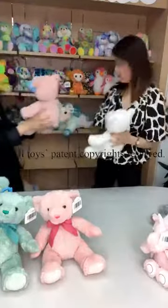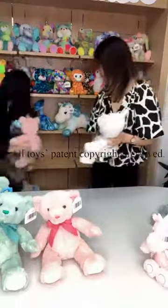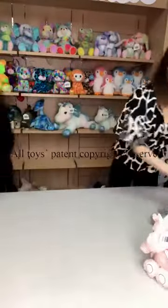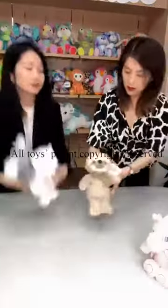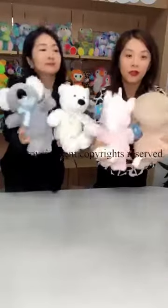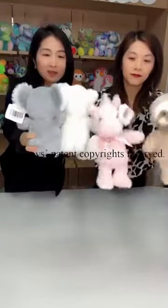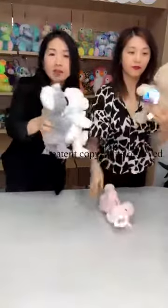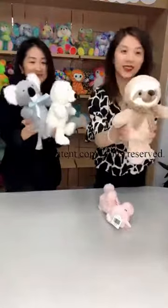So, the bear. What's next? Next one. Four assorted forest animals. Wow. Koala, polar bear, unicorn, sloth. Also made by silvery fabric. Very shiny fabric. And also plastic eyes. The size is not so big, 20 centimeters, but I think we can do any size. And this is a very good size for the young and for little babies.